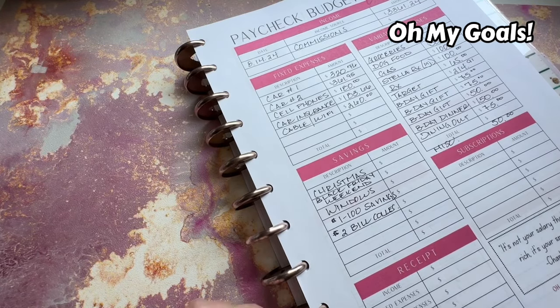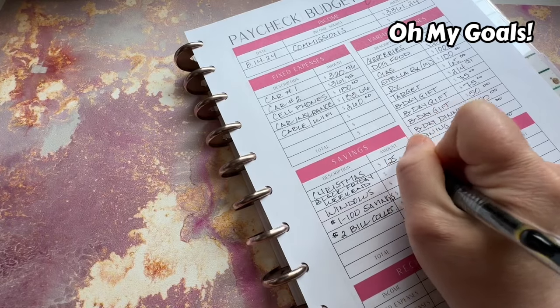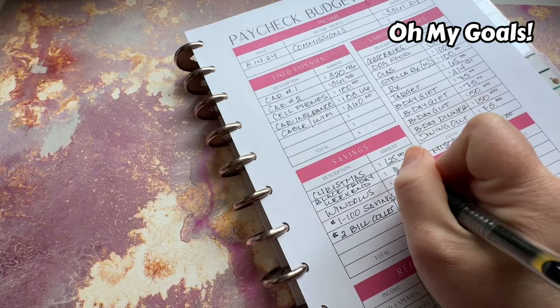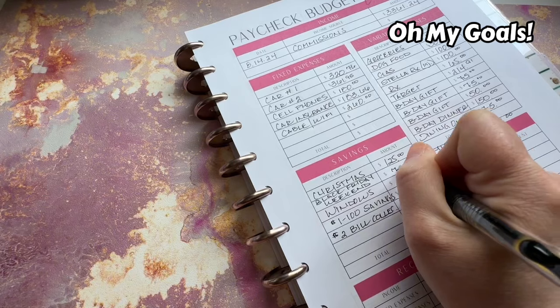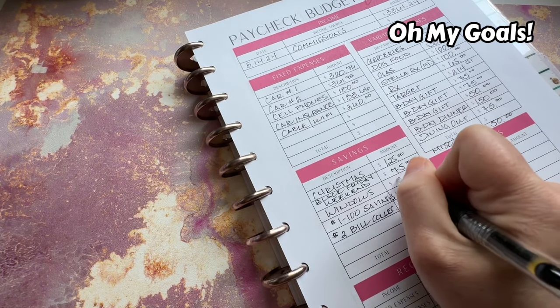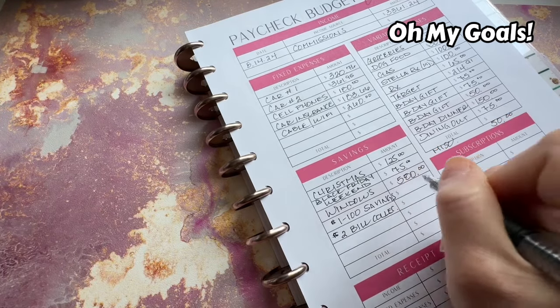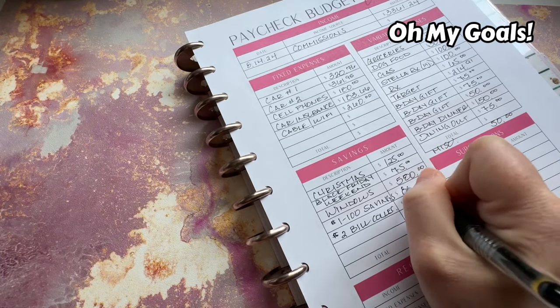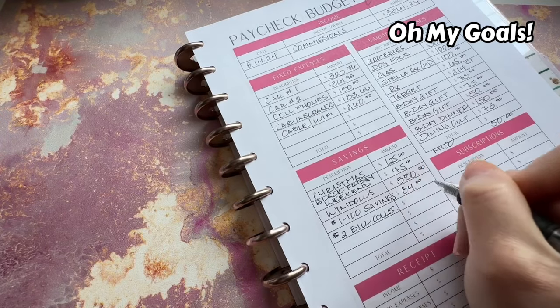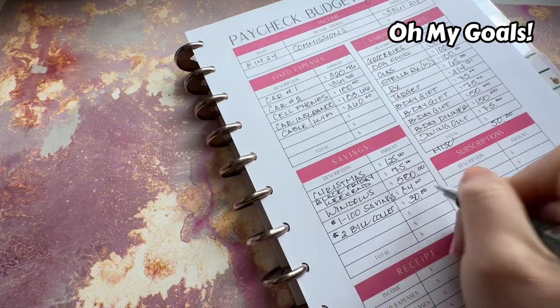Okay, so I'm going to plug in my amounts. I can't wait for this window situation to be over because I really want to concentrate on my general savings, and I want to concentrate on Christmas. So I want to go into Christmas and come out of Christmas the same way, debt-free. So hopefully I can make it happen, but we'll see.